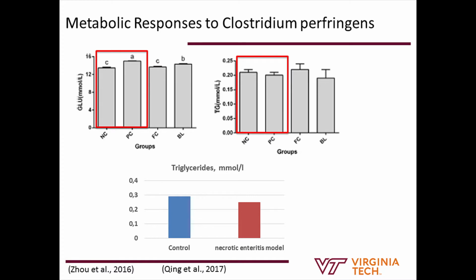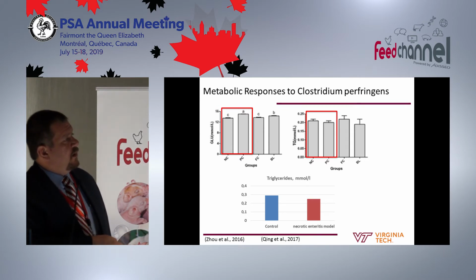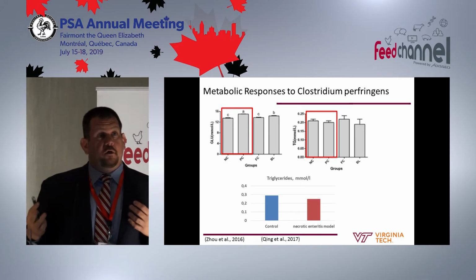We have some plasma glucose concentrations here, actually just the opposite of what happened in the coccidial infection. Here we saw an increase, but then when we look at triglycerides in the blood, we see no change across two different experiments. So again, there are some differences when we're looking at blood concentrations of some of our metabolites during these infection models.